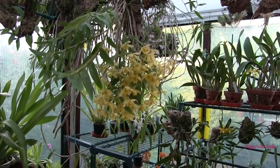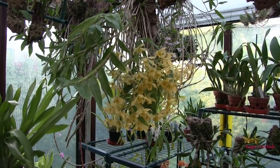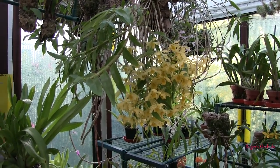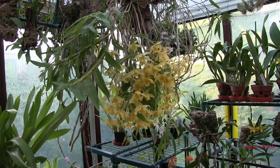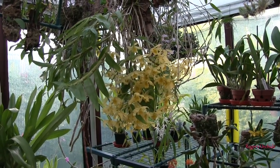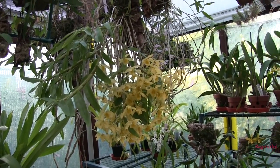As I said, to me it just feels a bit thin on the ground at the moment, but you have to bear in mind a quarter of my collection are Dendrobiums, and nearly all of them are late winter, early spring bloomers. The ones that are still in bloom now are just those that bloom that little bit later in the year.